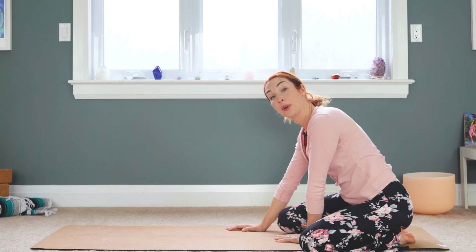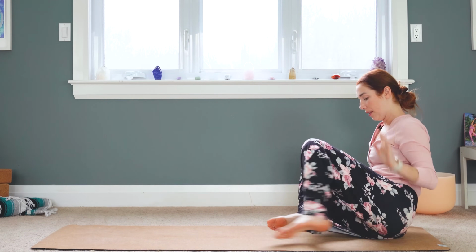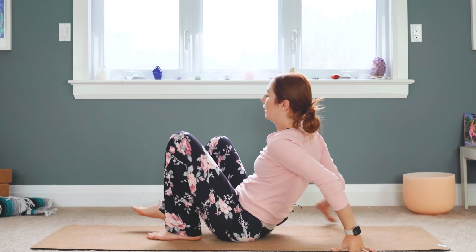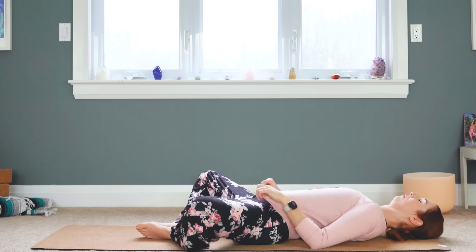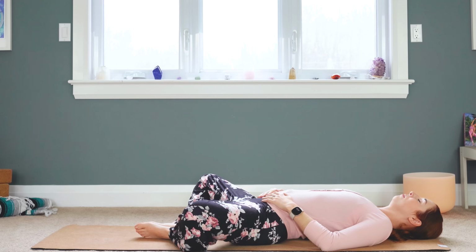And we're going to slow things down even more. Let's come down, Supta Baddha Konasana, a reclined bound angle or reclined butterfly pose. So lower onto your back, soles of the feet together, knees apart. And you can have your hands on your belly or by your sides or even up overhead. Closing your eyes.